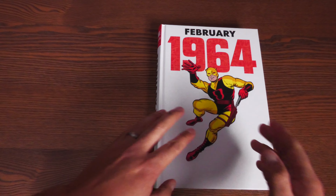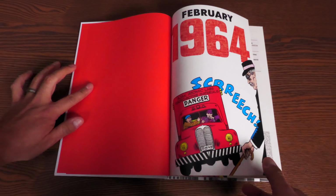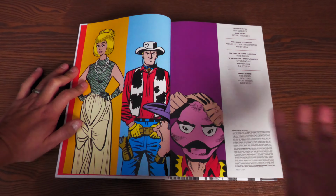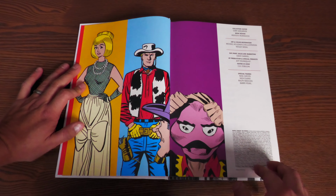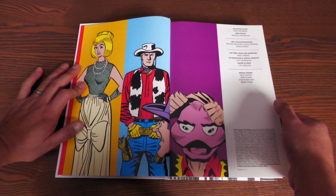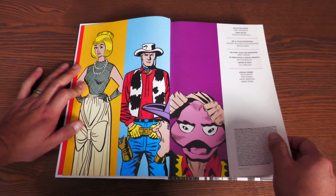Okay, let's go ahead and get this open. Here's that image by Bill Everett. You have red end sheets. February 1964, the very famous truck and the man that pretty much set up the origin of Daredevil. And we have Millie the model and the Rawhide Kid right there. And the collection editor, Corey Selmeyer, and the book designed by Rodolfo Maraguchi.